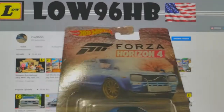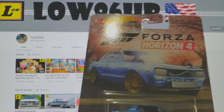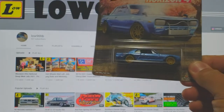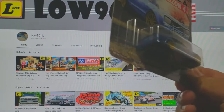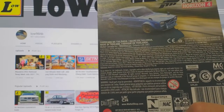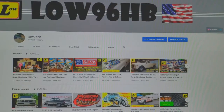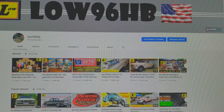The Nissan Skyline. I picked up a couple of these and traded one of them off. Excuse me, let me get this thing in focus. Really like the way it looks. The Forza Horizon 4. Really like that car. Alright, let's put it right up here.